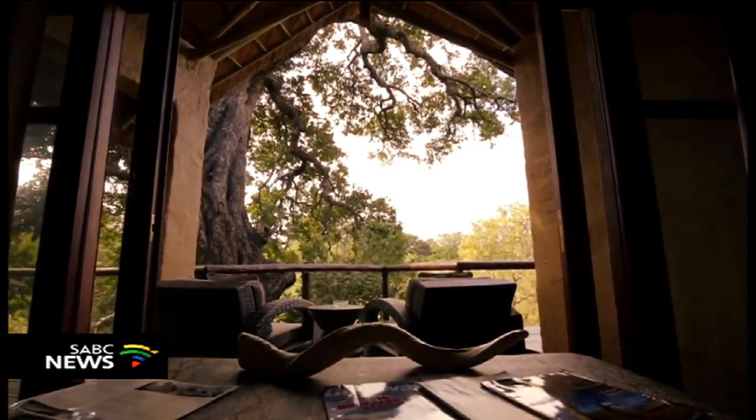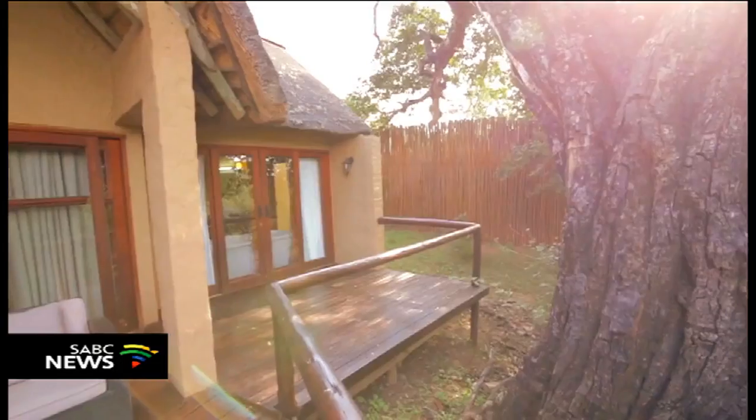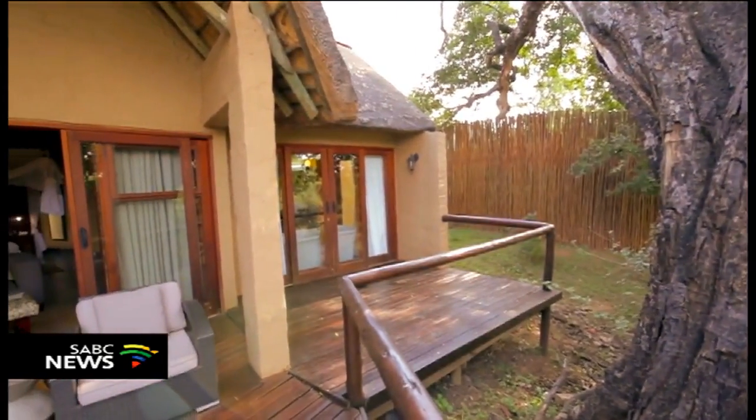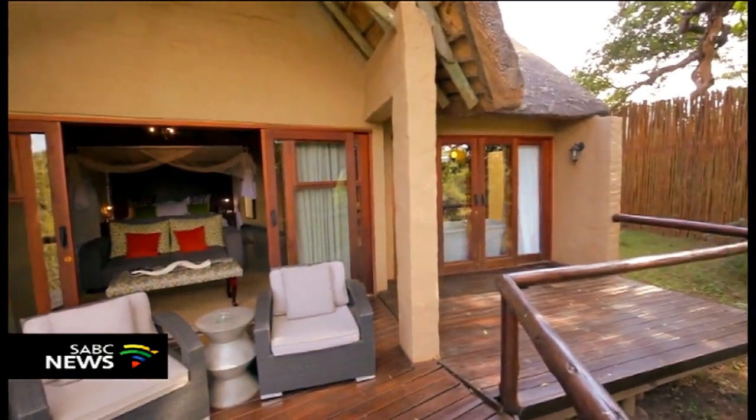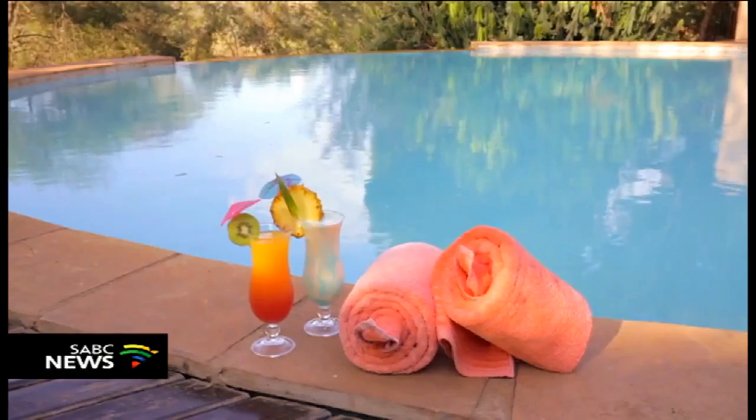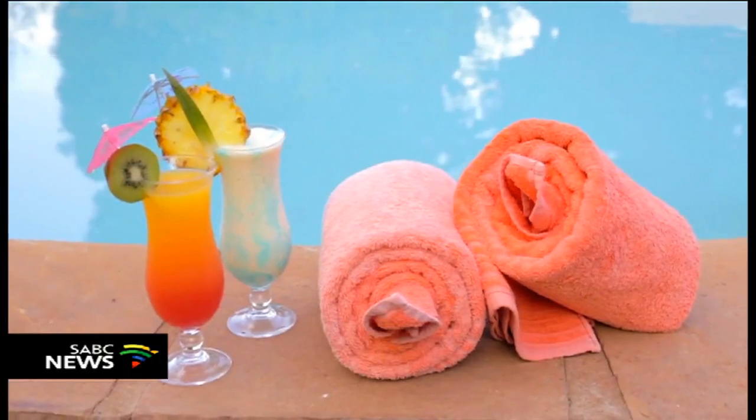Opening up the door that leads to the terrace, you are met with an up-close experience of being in the bush. Everything is charmingly rustic and African. But before we get too comfortable, it's time for welcome drinks and lunch by the pool.